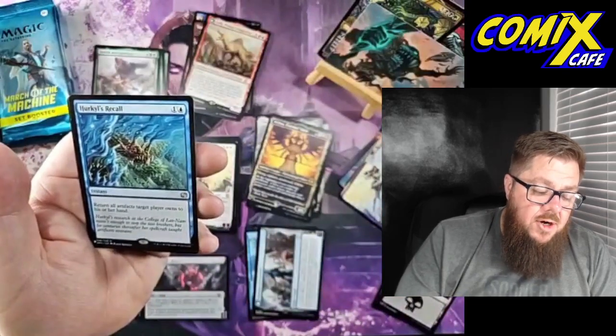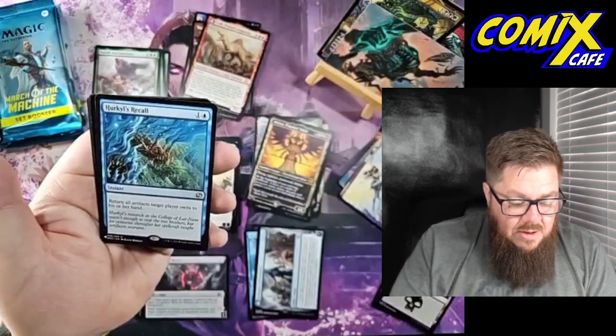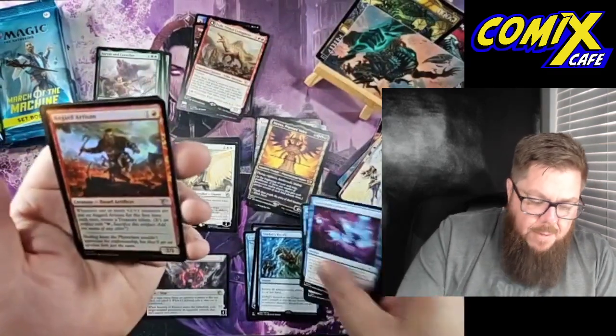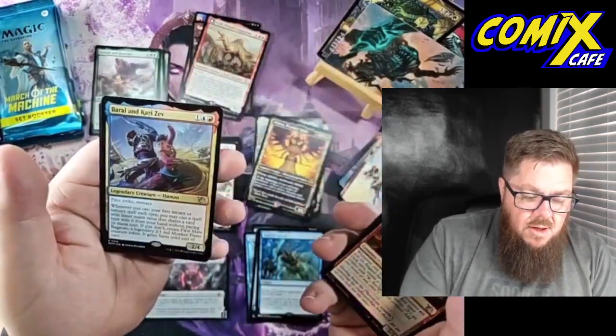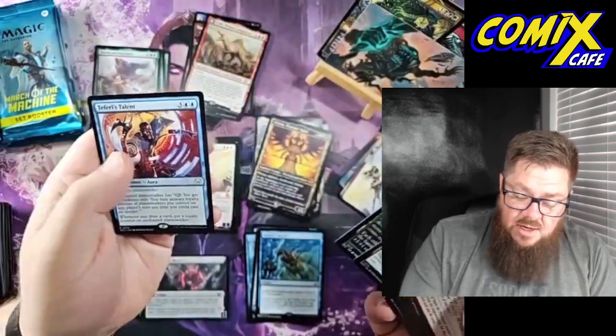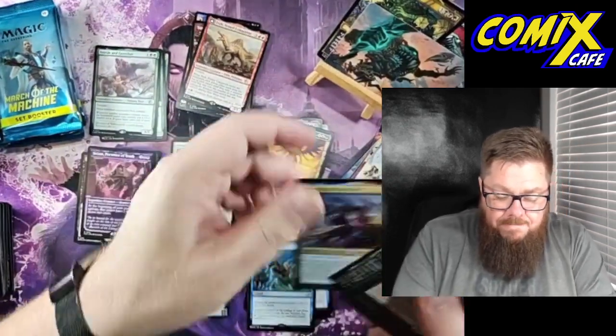Oh, Hurkyl's Recall, nice. Return all artifacts target player owns to his or her hand. Very nice. It's a Modern Masters 2 list card. I think that might go right on top of our blue stack. There's a Baral and Kari Zev. Multicolor. And then there's Teferi's Talent. Not going to go on the top of that pile, but that's a pretty cool card too.